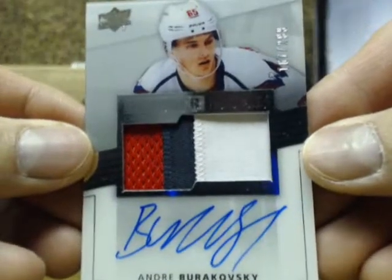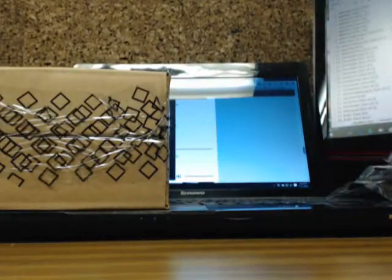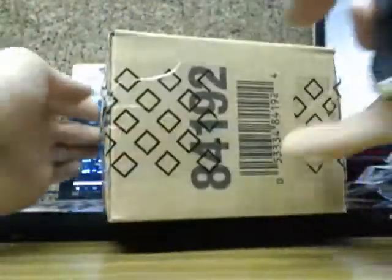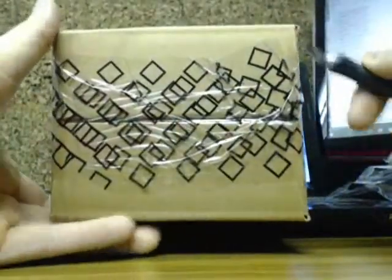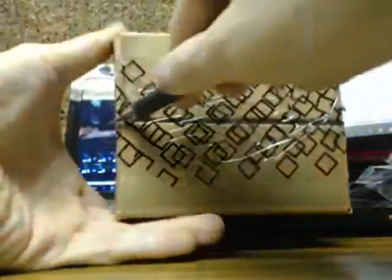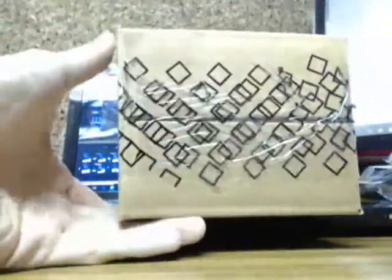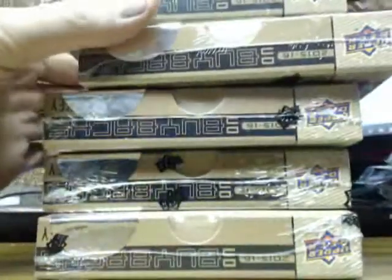That's going out to Rob P. So on to our final actual factory sealed piece of buyback. We will roam around Toronto, see if we can find any. Even if I can probably get past the reasonable price, I'll probably end up getting them.